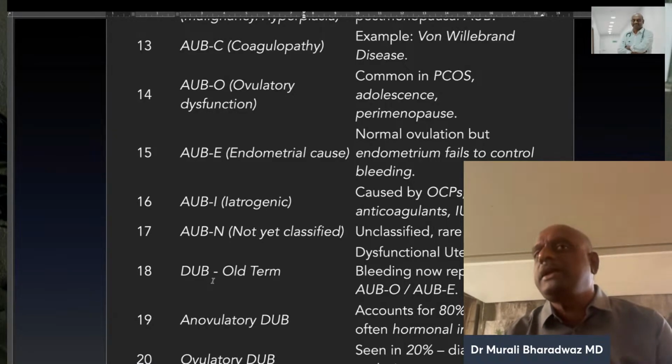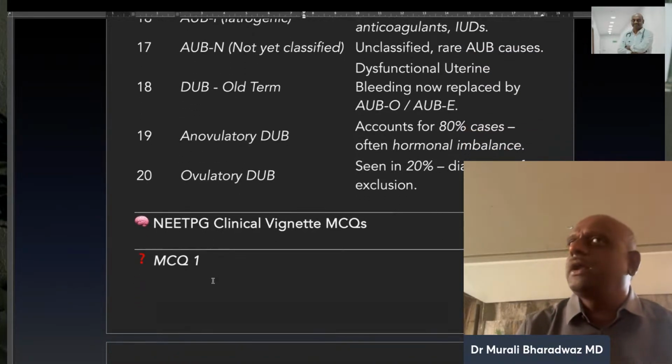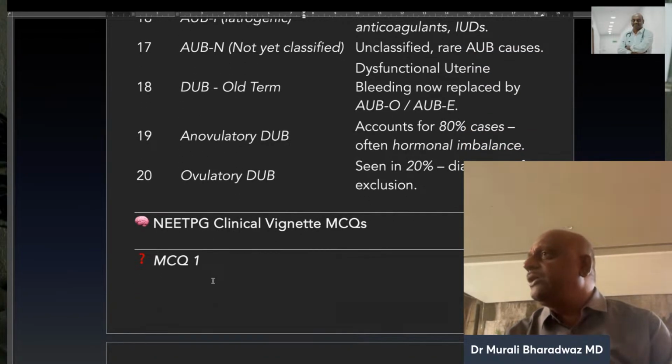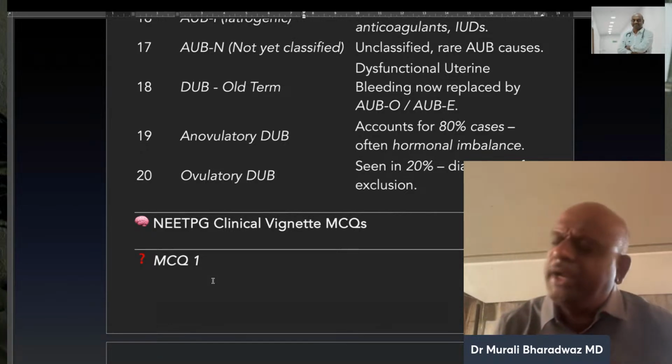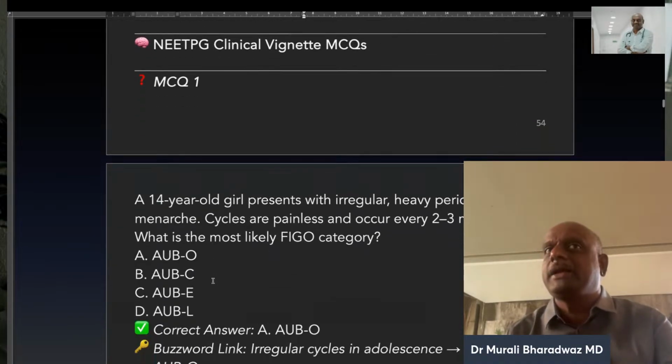DUB is an old term. Again, there are two types of DUB: anovulatory DUB, a dysfunctional uterine bleeding caused by anovulation, versus ovulatory. Between the two, which is most common? Anovulatory DUB is 80%, 20% is only ovulatory DUB.